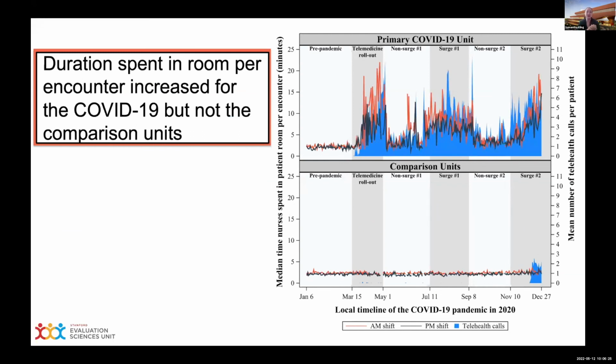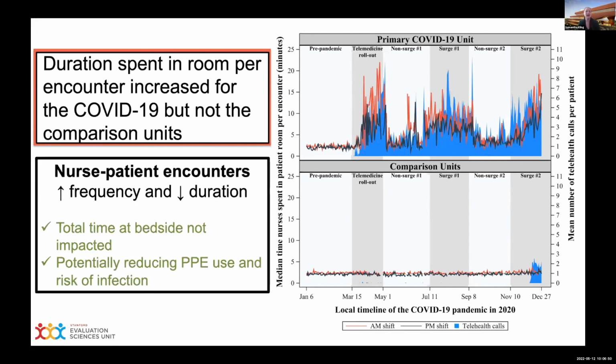Along with entrances, we looked at the duration spent in room, and oppositely, we found that duration per room entrance increased in the COVID unit, but did not change in the comparison units. So as nurses were entering rooms less frequently, they were spending longer in the room per entrance, suggesting batching of workflows. Next. So overall, nurse and patient encounters decreased in frequency and increased in duration. Total bedside time was not impacted, and this potentially reduced risk of infection and PPE use. Entering the room less frequently means less donning and doffing of the PPE.